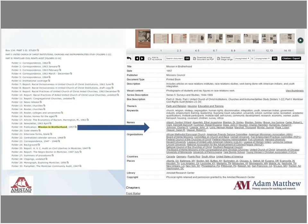So you can see on this slide now a screenshot that compares the existing catalogue data at document level at the Amistad Research Center. The title that's highlighted in yellow, Mission in Brotherhood, is the information that currently stands in the catalogue. And here you can see how it's been expanded by our editorial team in-house for the same document: all those names, people, places, organisations, keywords.